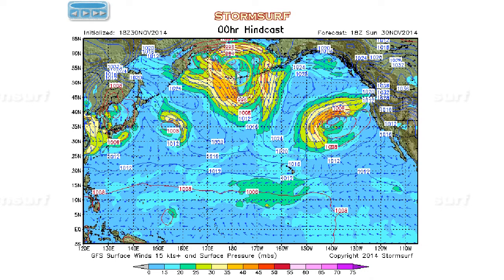Also notice low pressure here. This low previously was down off here and has worked its way northeast. Still 35, almost 40 knot winds, aimed somewhat at Hawaii and also at the U.S. West Coast, but a good bit away from the U.S. West Coast, with the core of the low now moving up into the Bering Sea.